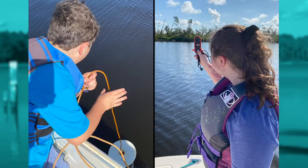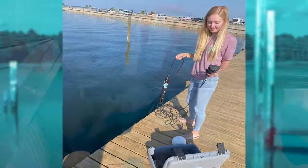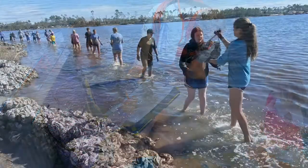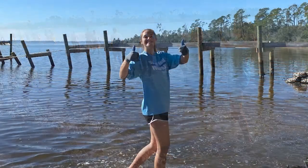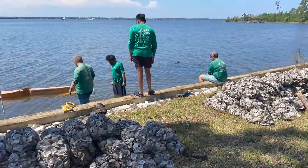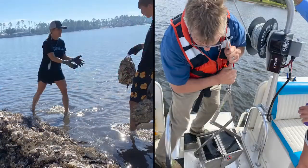We collect water samples all across the watershed, and we analyze that data to make recommendations to the county on water quality. We actually take out Bay County school students to help monitor. So they collect water quality samples for us, and they also help with our living shoreline restoration projects. So we pride ourselves in providing the community with hands-on environmental education experiences.